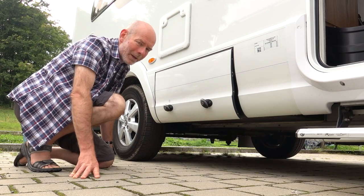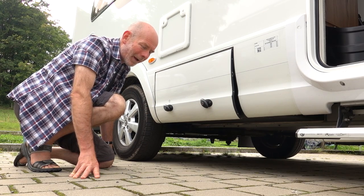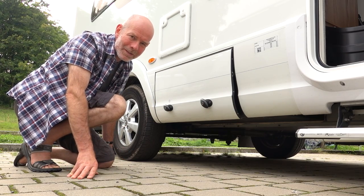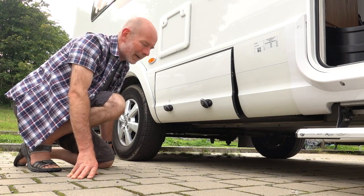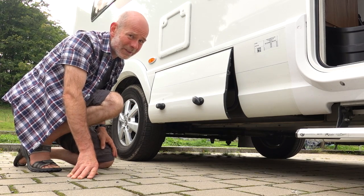Now, in a £140,000 motorhome, I don't find that totally acceptable. It's a whinge, it's a moan, it's a first world problem. But when I'm spending £140,000, come on, Hymer, a gas strut would be good.